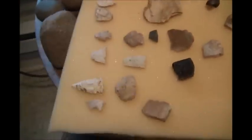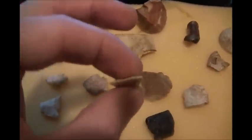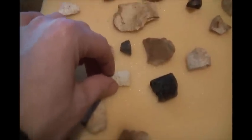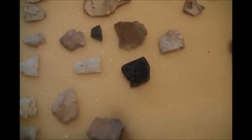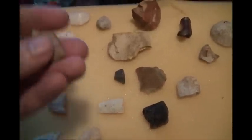The first actual find of the day was Janine's with this really killer triangle. See how thin that is? It's paper thin. Our Dayton area archaeological chapter has been meeting, and our third meeting, the theme's going to be triangles, so it's really cool. Janine's got a really nice example.